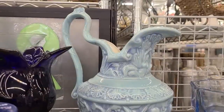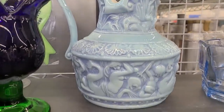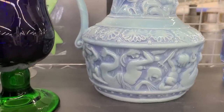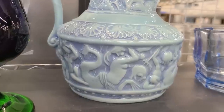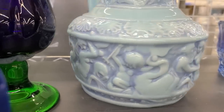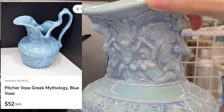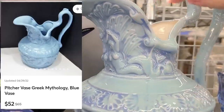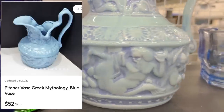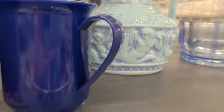This is a pretty shaped vase. I didn't see anything on the bottom of it. But I don't like, these nude people are just really weird on here. They've got tail looking bodies with tails on them. They're really weird. I just don't think that's cool. I don't know. That's very bizarre to me. I don't know about that.